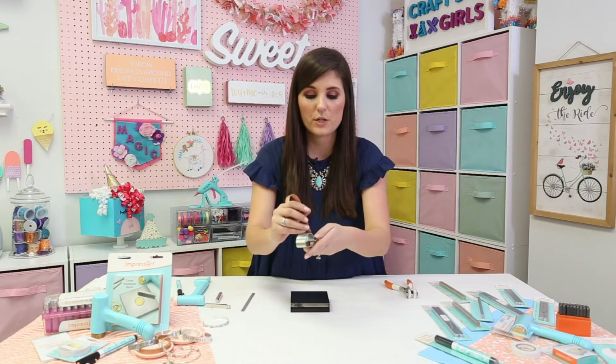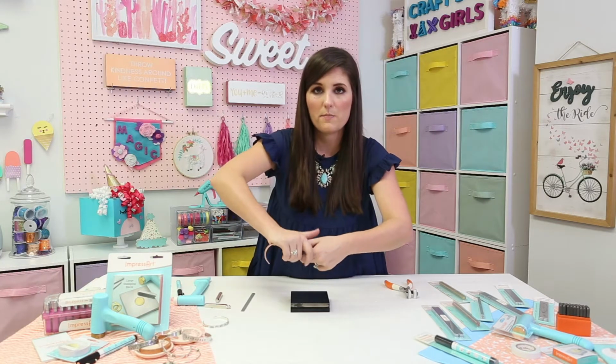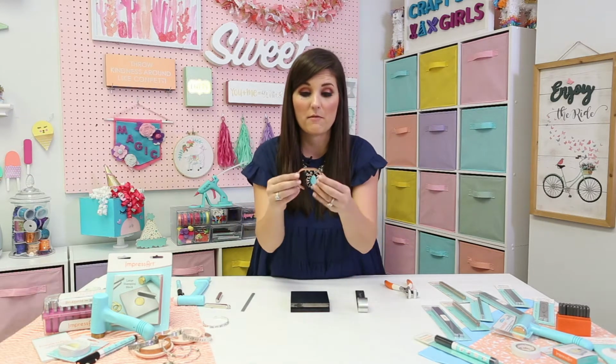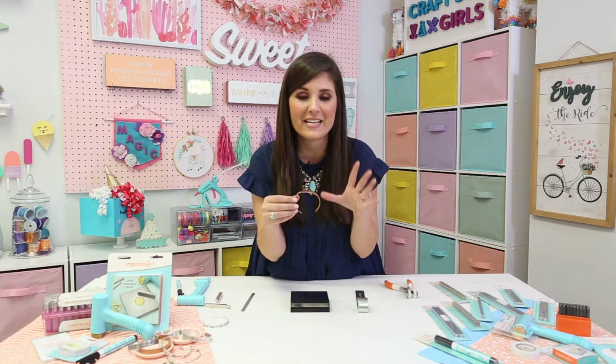And then I'm going to switch it around and do the same thing. I'm going to put my thumb there, use the palm of my hand to bend it down, okay? Now, you can see my bracelet is misshapen, right? I kind of wanted to have it a little bit more misshapen so you guys can see how easy it is to fix. So it looks a little odd, right?